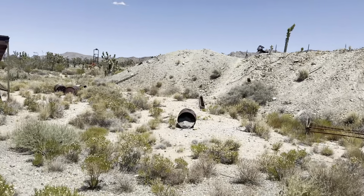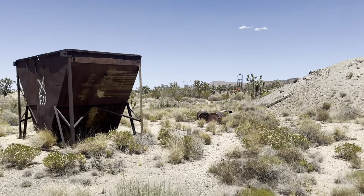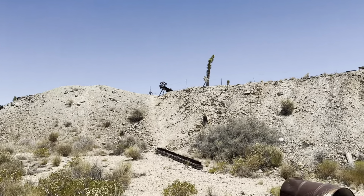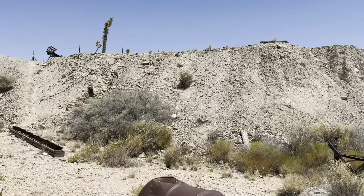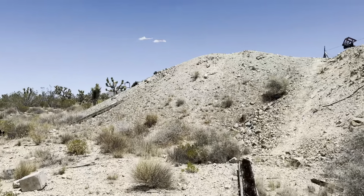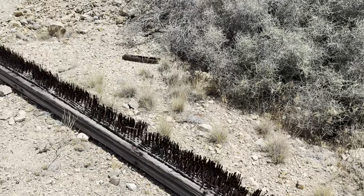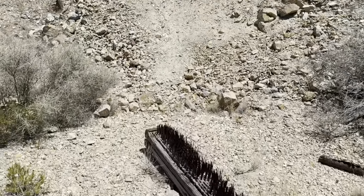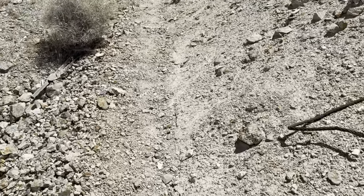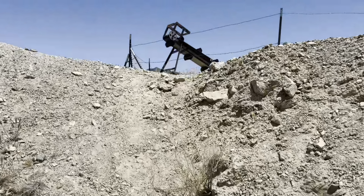Watching my step here. Trying not to step on nails and other sharp objects, and also watching for snakes. But take you up this tailing pile here. Also, if you ever see one of these, it's basically a giant broom, so they would drag it behind whatever machines, trucks, burros, whatever, on the roads of the mine to smooth it out and keep it from getting rutted up and all rocky and stuff like that.